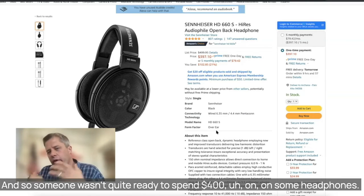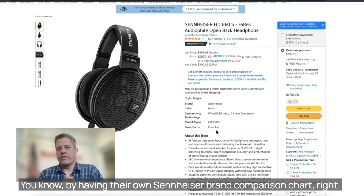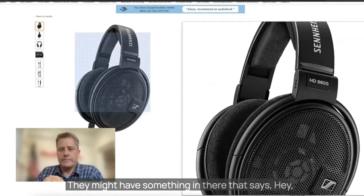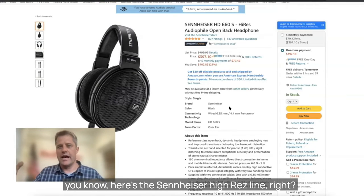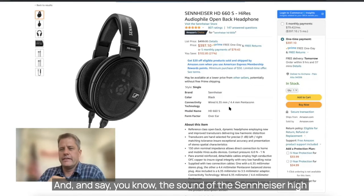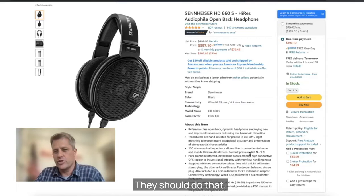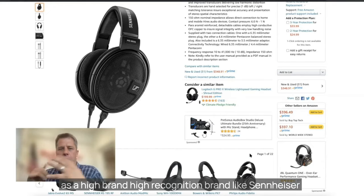And so if someone wasn't quite ready to spend $400 on some headphones, by having their own Sennheiser brand comparison chart, right? They have 3 images dedicated to the cable over there. They might have something in there that says, hey, here's the Sennheiser high-res line, right? Here's the 600s, if there's a 600 model, or add that video, right? And say, the sound of the Sennheiser high-res audiophile headphones, pick one from our line, right? So they're missing out on that. They should do that.